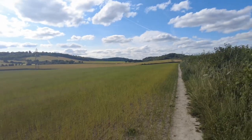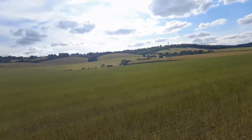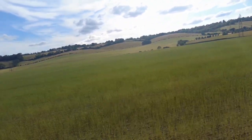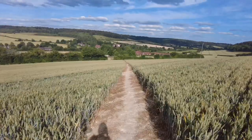I had to save the battery on my camera for a bit because it was running low. So, I didn't show you any footage for about an hour. Pygmy horse. And that is the end.